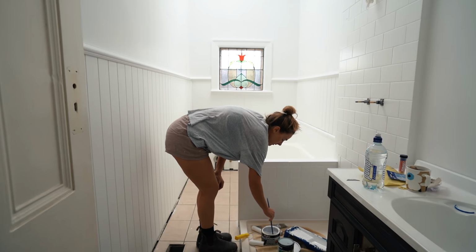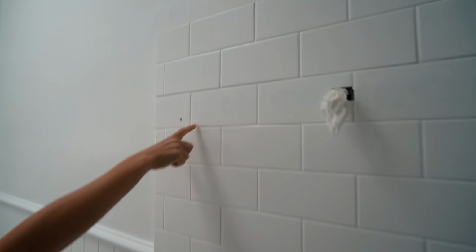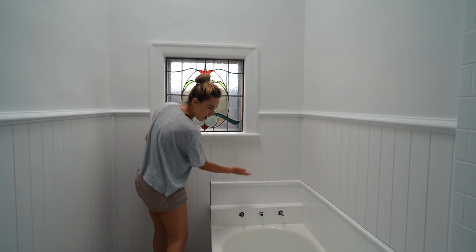What are you doing today? Painting, like I did yesterday, and then the day before that. Look at this, I've done two coats of the tiles, painted over that with the Renovate. So you can still see a little bit of that floral. So I'm gonna do a third coat. Can you see that? Yeah, you can still sort of see through it, so it needs another. On the other tiles, it's fine, but the ones that have actually got that pattern, it needs more coverage.